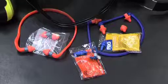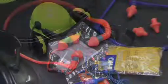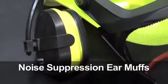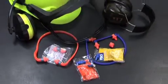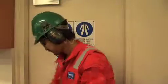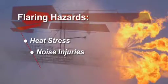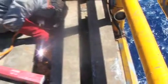are saying. PPE is both readily available and extremely effective and can consist of either expanding or custom moulded internal earplugs, noise suppression ear muffs, or noise cancelling headphones. RigCool recommend the use of a combination of these methods during flaring operations to avoid potential long-term hearing loss. Just remember to have your hearing protection in place before exposure to noise occurs. And finally, there's flare glare.